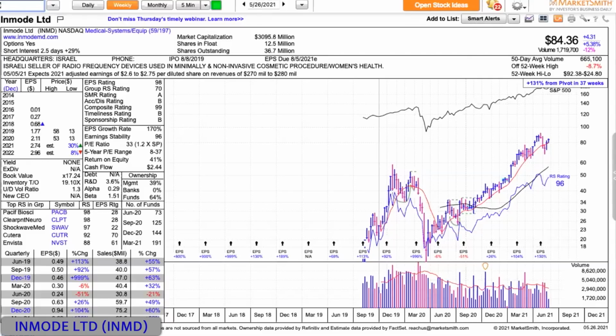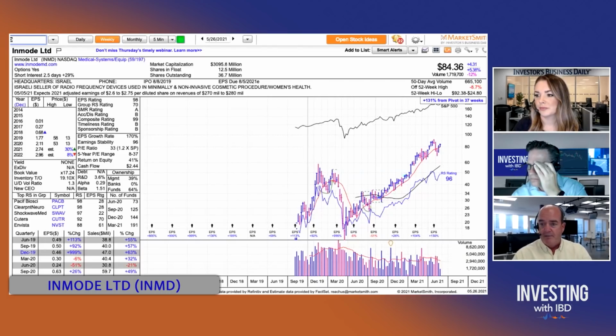So a structure like this, we'll want to see at least 6 weeks of consolidation, if not more. But like how the stock has moved back above its 10-week moving average, it's been a pretty orderly pullback. It hasn't really corrected that much. It's only 8.7% off its high after the price move that it's made. So you can see it's a limited trading history. It's still a relatively new company.